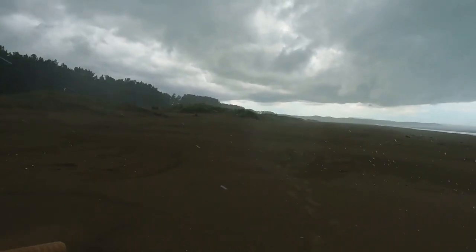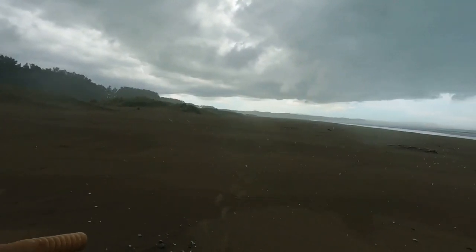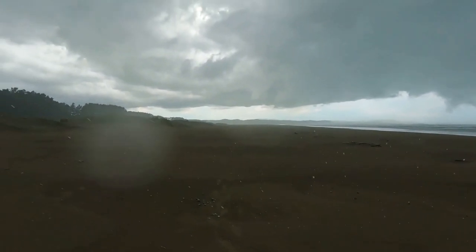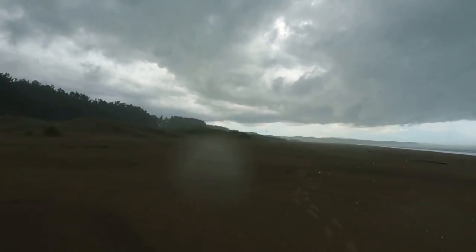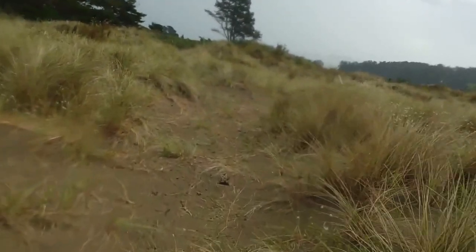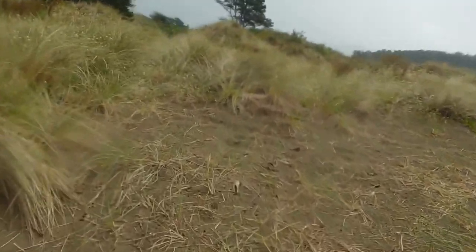Yes, man. The good news is, if we need a little bit of good news, there's no thunder yet. More importantly, there's no lightning. So we might just get away with that. We're getting back to the van because it's just had a few flashes of lightning, a few rumbles of thunder.